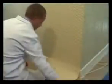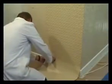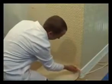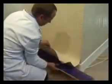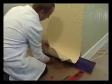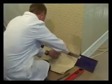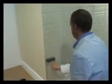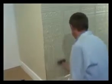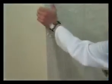At the bottom, both edges are marked, and a piece of board is placed behind the paper, which is then cut using a straight edge and sharp knife. When it comes to corners, Lincrusta will form around an outside radius, but it should be cut when the angles are sharp or internal so that the angles miter, as you can see here.